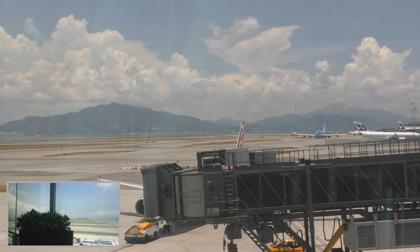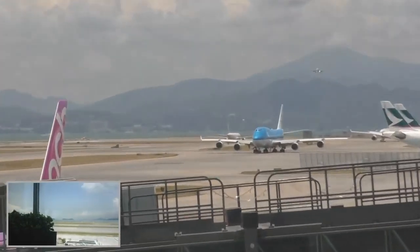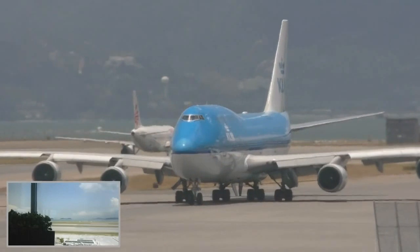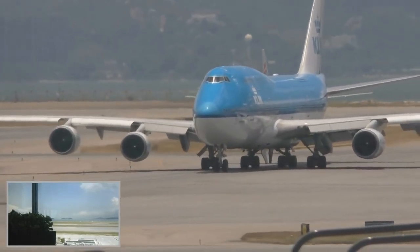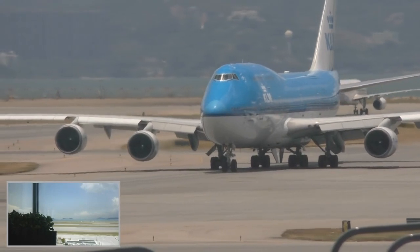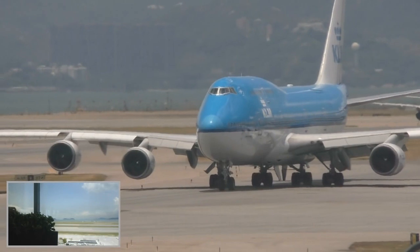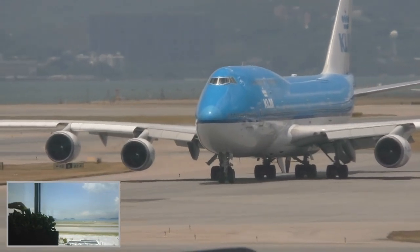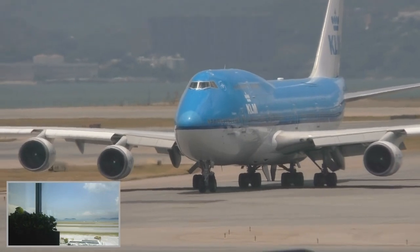KLM 187 down to flight level 140 high speed. Bohemia 453, contact approach 119.1. Say again. Bohemia 453, contact approach 119.1. 91, Bohemia 453. Scandinavia 964, cross Biko, flight level 4,800 meters or above. 4,800 above, Scandinavia 964. KLM 887, track direct to Tango Delta.